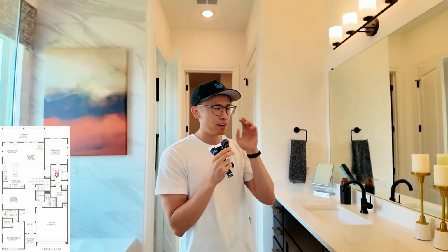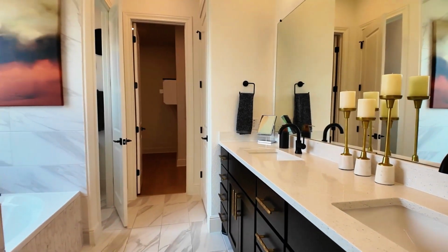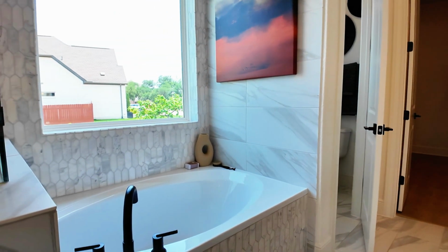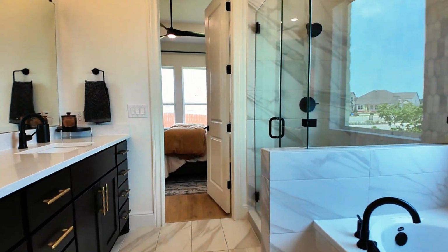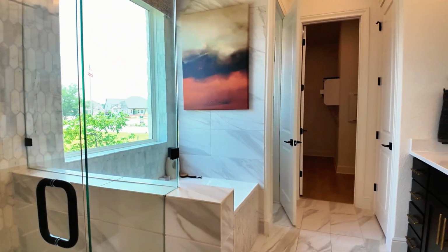And here we are in the master bathroom. We do have the double vanity sink. And the only thing that I don't like is that it doesn't have a standalone tub here. But it does have something I like a lot, which is that huge picture window. I wish this was going to be a privacy window, but it's very easy to fix. Just put a little cover over it, and then you'll be fine.